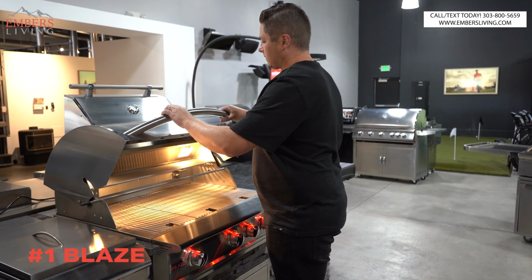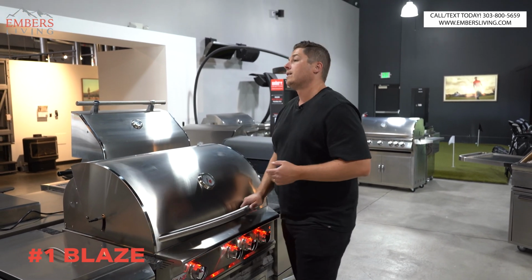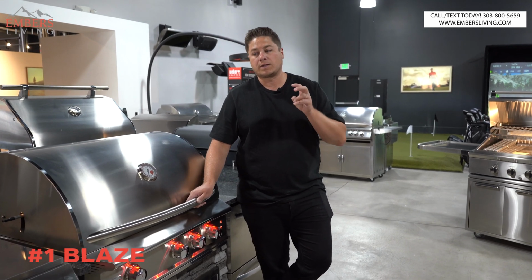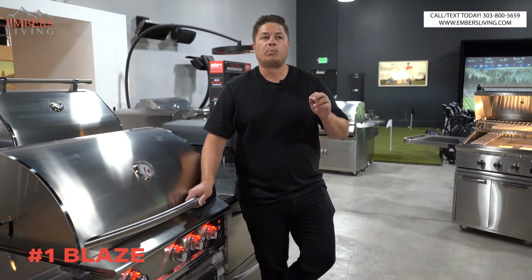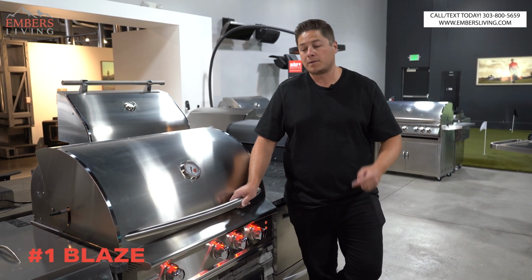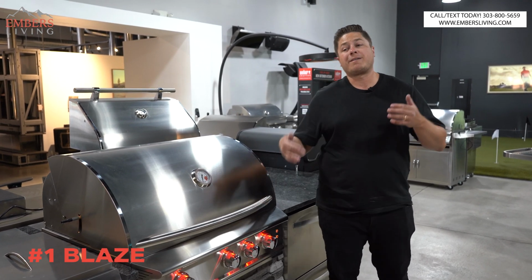Outside of that, this is one of our best selling grills, and I think it's rock solid. I think it's a tremendous value. I use the term value loosely because this is not a cheap grill, but for what you're getting, it's pretty hard to beat the value of this, and that's why it's ranked number 1 with all the features you get. So that's our top 5 premium grills.